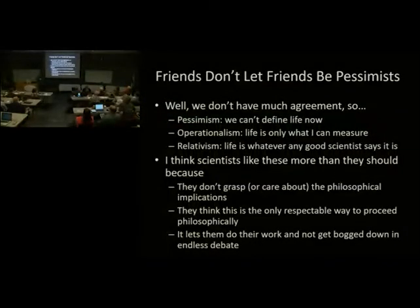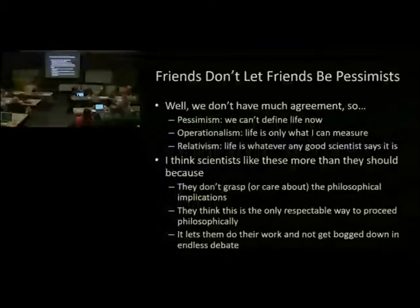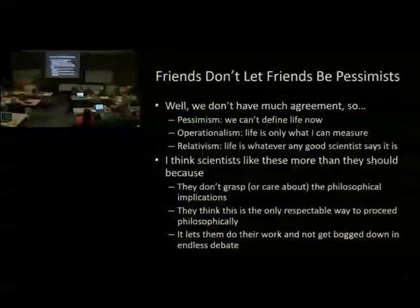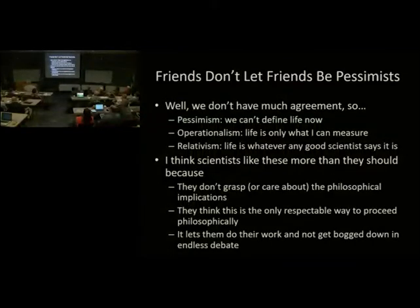And I will just say that if there are redox reactions or whatever, that is life, and then everything's good, right? Or three, relativism: life is whatever anybody I like says it is. Anybody I respect as a scientist, if he says that's life, fine. And then someone else can say something that's very different, and that's fine too, right? I've thought about this for a while, and I think that scientists like these more than they should, for reasons they shouldn't endorse, right? First of all, I think sometimes they don't grasp or don't care about the deeper ontological implications of some of this kind of stuff, which is forgivable.